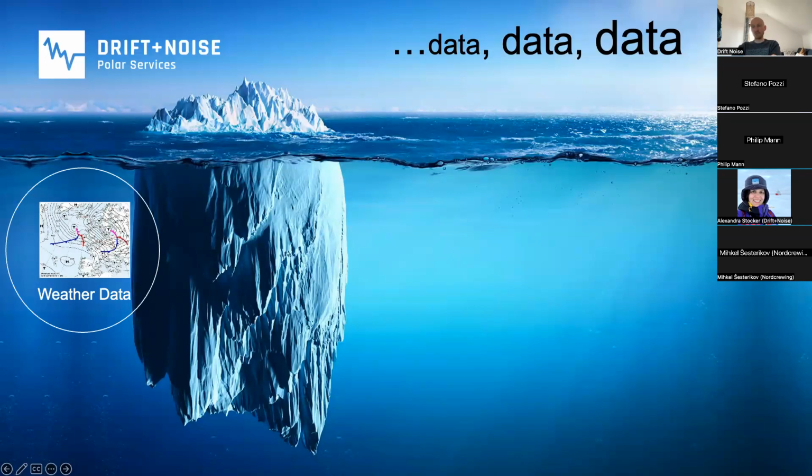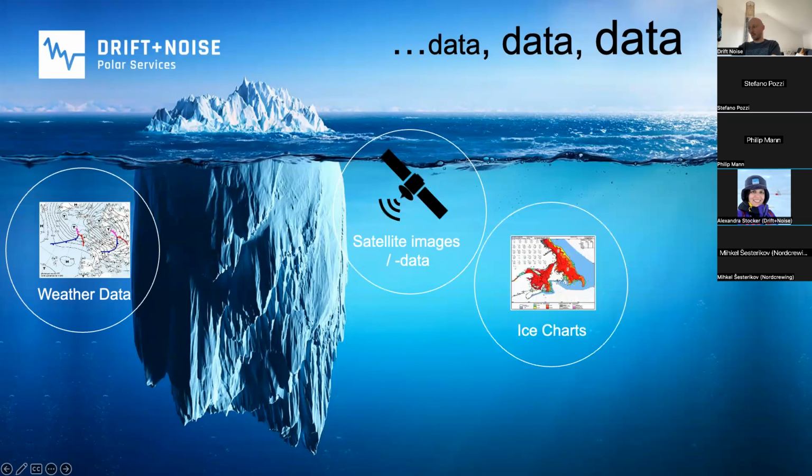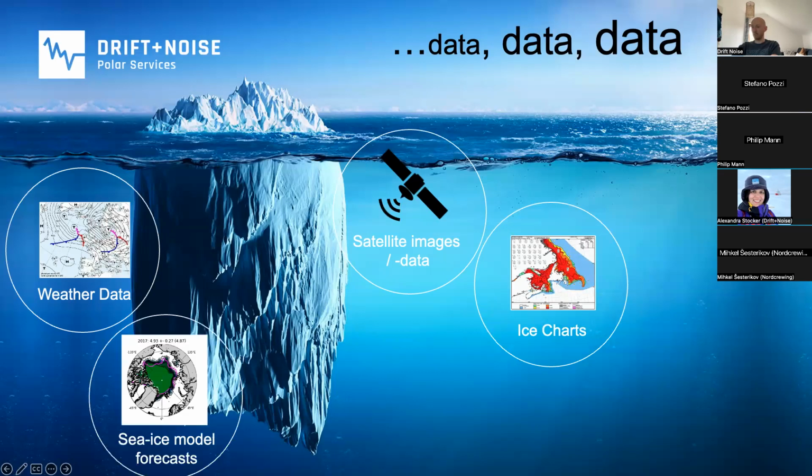Weather data is obviously very valuable and interesting. Satellite images: there are a lot of satellite missions planned, so there's going to be a lot of new data, with various different sensors equipped on those satellites. Ice charts are still something that people are really interested in because they're so high quality and give a lot of detail about what's going on in certain areas. But in the past, those have been available as printouts, PDFs and pictures, and really what we're trying to do is make them available in a digital form as well. So this is what I'm going to talk about a bit later.